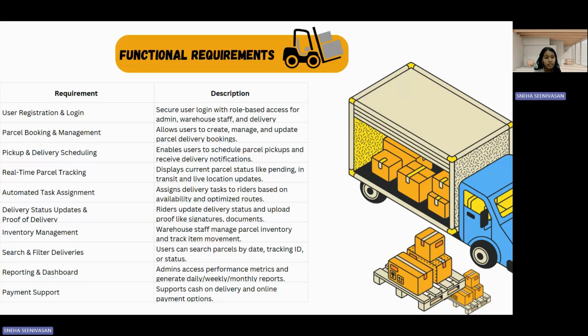Next is search and delivery filter. This can help the users to search the parcel by date, tracking ID, or even status as well. Next is reporting and dashboard. This is an access for the admin to see the performance metrics and generate daily, weekly, or even monthly reports as well. Next up, lastly, is payment support. In this, it supports cash on delivery or online payment options and even bank transfers and so on.